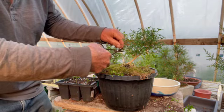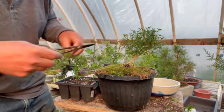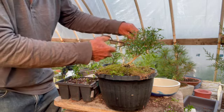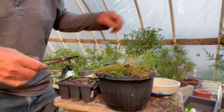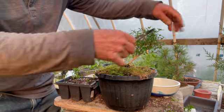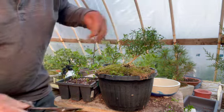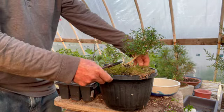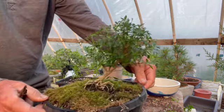And it makes a beautiful white flower in the fall. So now's a good time to get them pruned, and then leave them alone for the fall to set flower buds. So really happy with the way this one's developing.